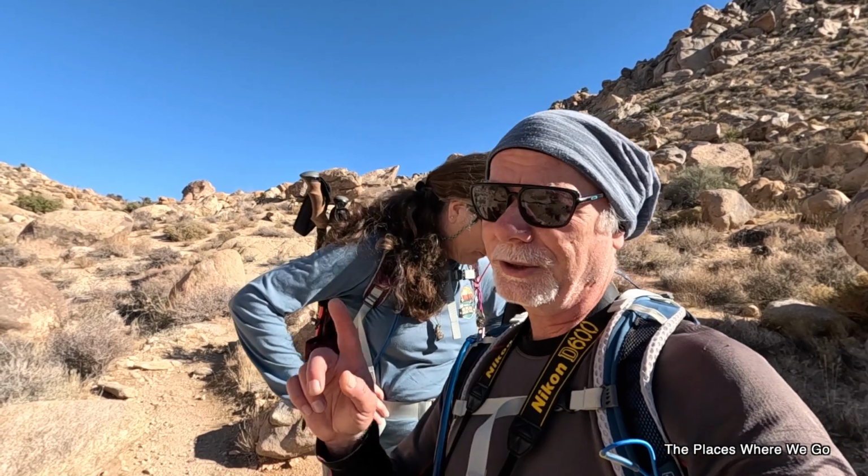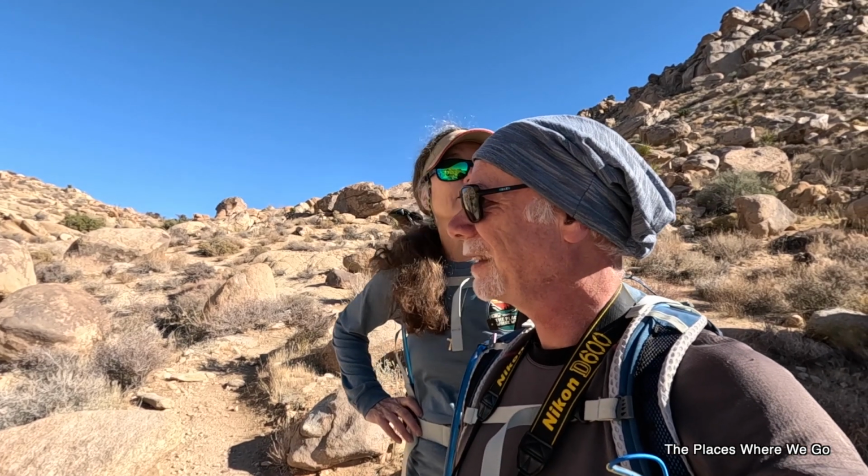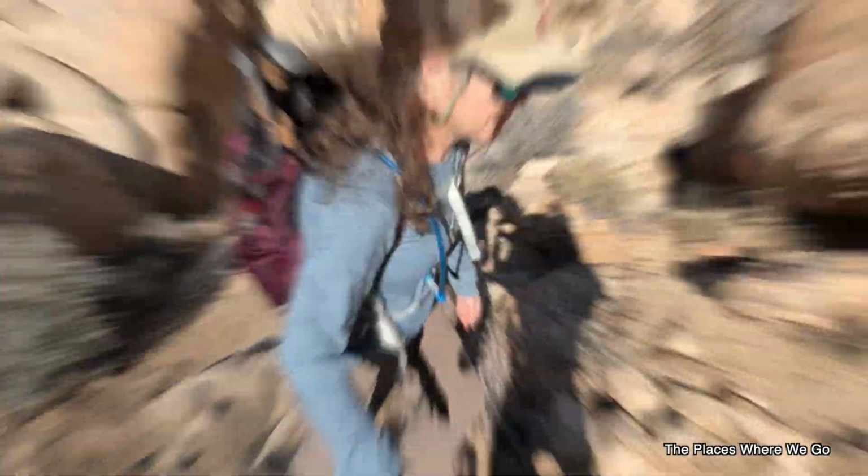So anyways, it's a good idea every now and then to check your AllTrails to see if you're on trail. Or you could be adventurous and keep going, but then we might be here all day. You might be here all night. And then you might get a chance to see your coyotes and sheep, etc. So, all right, back we go.